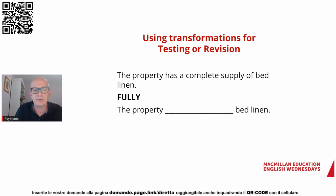And then you can also put this language into the format of transformations, which is directly relevant to the use of English paper, of course. Sorry, I always say the use of English paper. It's the reading and use of English paper, but the use of English section of the reading and use of English paper.